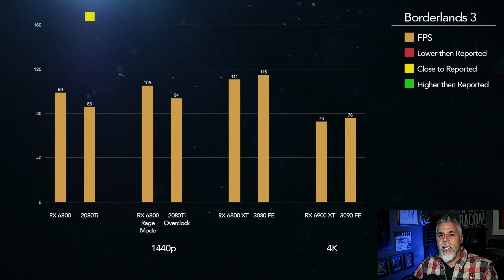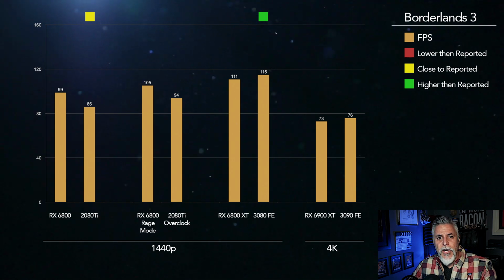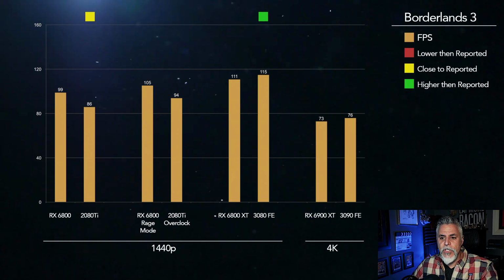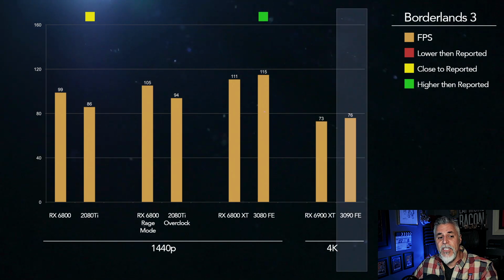Moving up to the 6800 XT, AMD came in at 111 frames per second, and our 3080 came in at 115 frames per second, which is significantly higher than what AMD was showing in their chart. They were displaying the 3080 actually coming in behind the 6800 XT, where in our tests, we actually came out slightly ahead. And the same is true for the 3090 FE. AMD posted a score for their 6900 XT at 73 frames per second, but NVIDIA has posted scores for their 3090 at 76 frames per second.